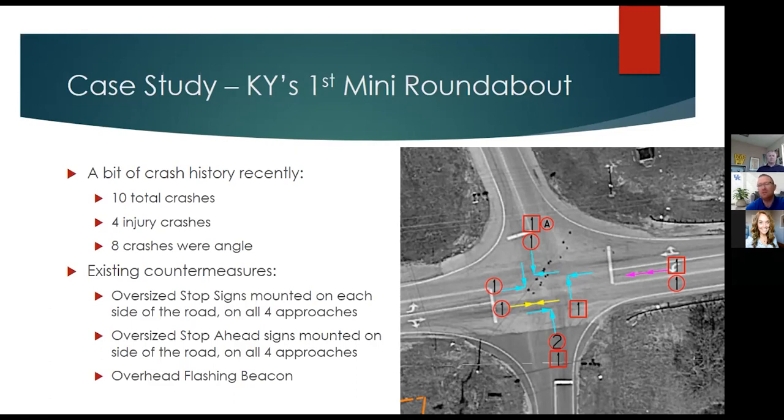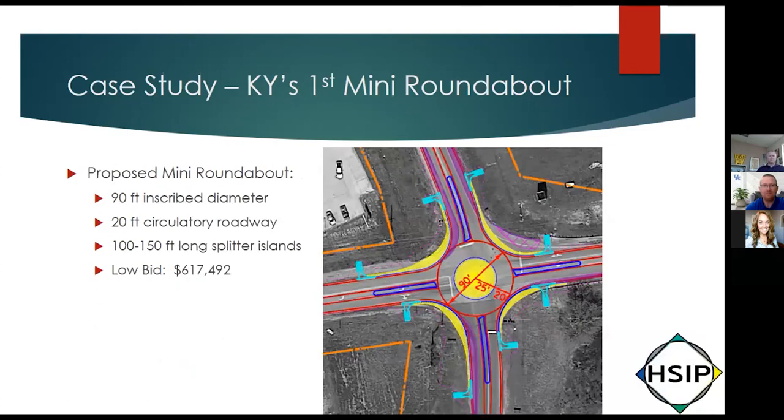And so, like Mark mentioned, me and some others had gone up to Michigan at a mini roundabout symposium and learned about the success that Mark and his team were having. And so we were looking at this location about that same time frame, and we came back with, hey, we think this will be a good spot to try this. So we had our design team set out developing a layout. What they came up with is what you see here.